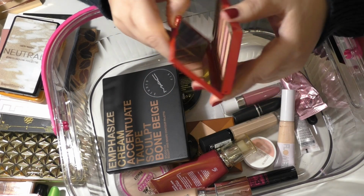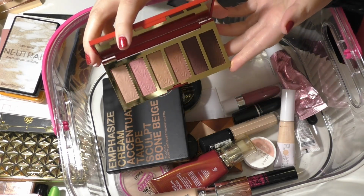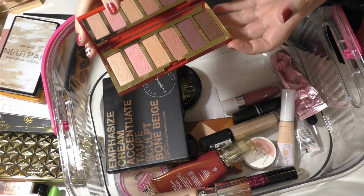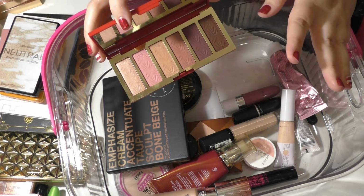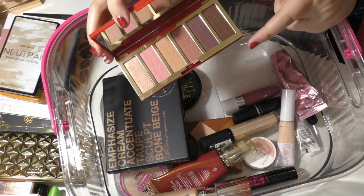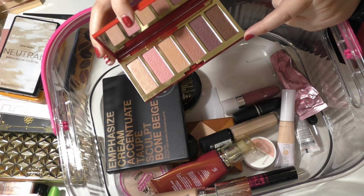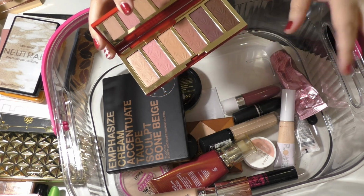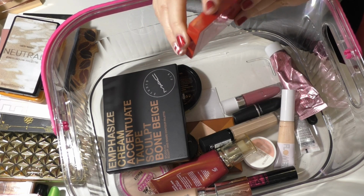This is the matte palette that came in my Estee Lauder gift kit from my mom, if you saw that. I just did not have good luck with these shadows at all. I'm gonna let my mom look at this and see if she would like these shadows. I just found that I didn't have good luck with them, and I have so many other palettes, I'm not gonna hold on to this one.